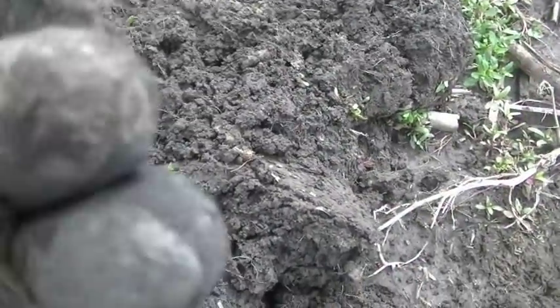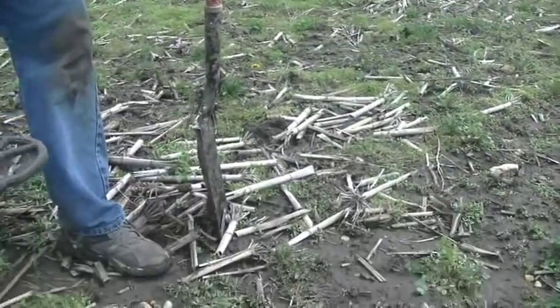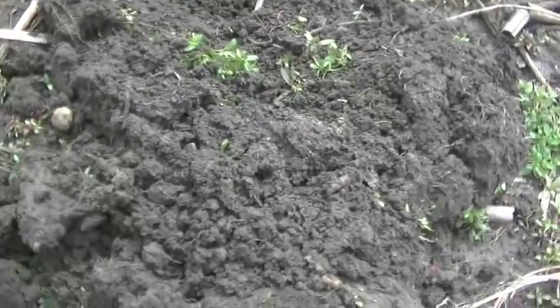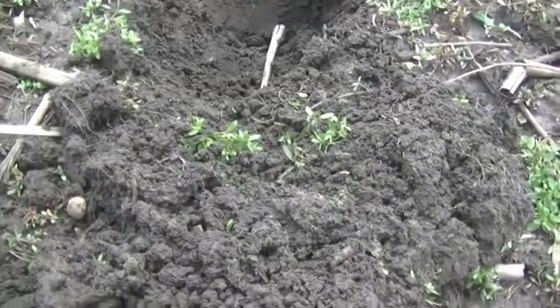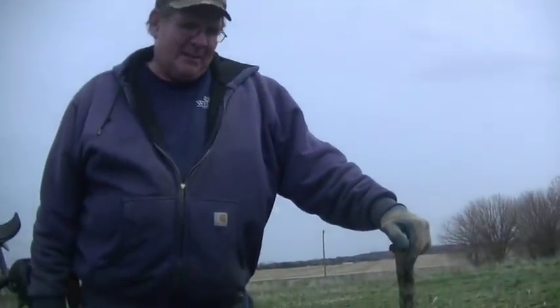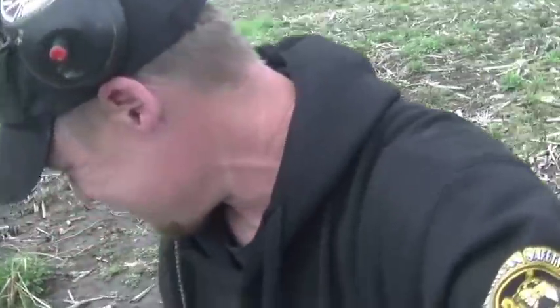And that little guy was ringing high. Just another damn rivet. That thing was screaming for some reason. I don't know. This place sucks too. Well, we hunted it out. Yeah, but nothing's hunted out. That's what I'm saying. No. It's just dried up. Maybe with a couple of wet spots here and there.